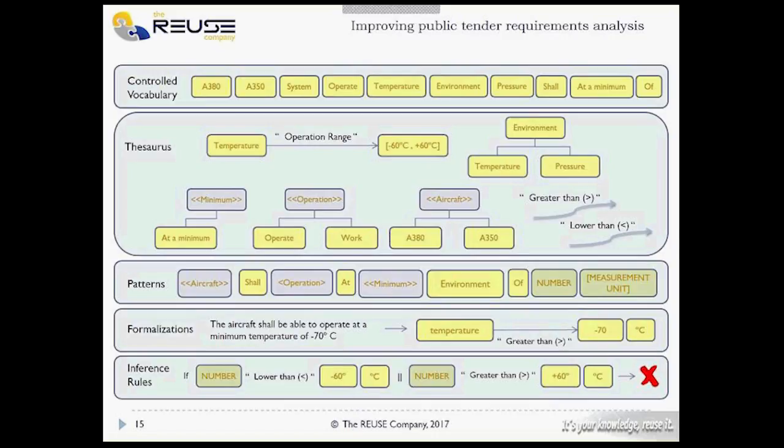So this is just an example of the 5 layers, in this case for the aerospace industry, where in the first layer we have different terms, all of them belonging to this industry. Then in the system conceptual model or thesaurus model, we cluster together or link together the concepts in the previous layer, providing additional business-specific knowledge. Then this is just another example of a pattern, and this is the formalization for this pattern, just to represent this requirement in terms of a semantic graph.